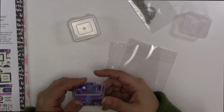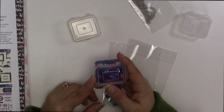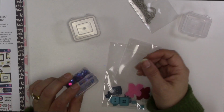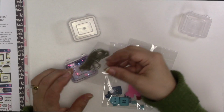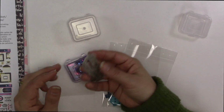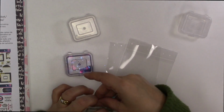Those are cute. You could use these the way that you would use sequins in any kind of situation. You can even glue down the beads on your layout if you wanted to, or you could string them together or sew them on something or whatever. The embellishment kit does come with a little thing of string. It looks like an embroidery floss in a taupe color.